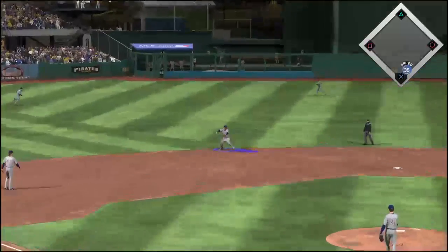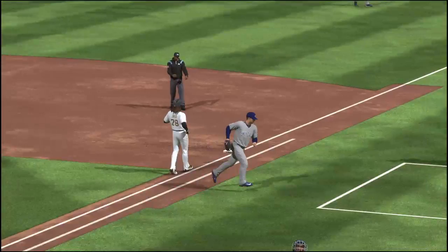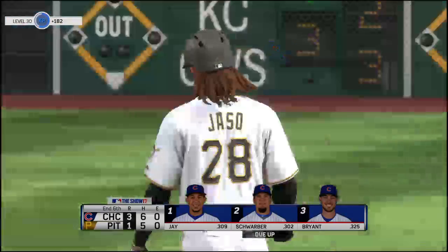Drilled on the ground to short. Russell's got it. Throw to first will get him easily, and the side is retired. Down in order go the Pirates, and it remains a 3-1 ball game.